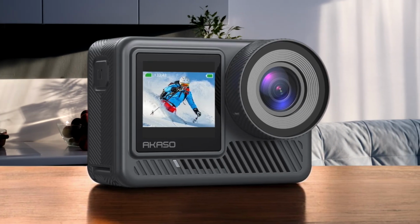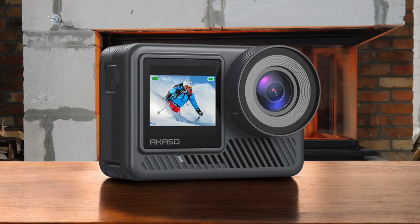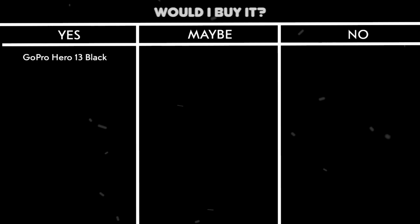While it may not match the performance of high-end models, it provides good value for its price point. The camera's user-friendly interface makes it easy to navigate and start shooting quickly. However, it lacks some of the advanced features found in more expensive action cameras. Would I buy it? Maybe.